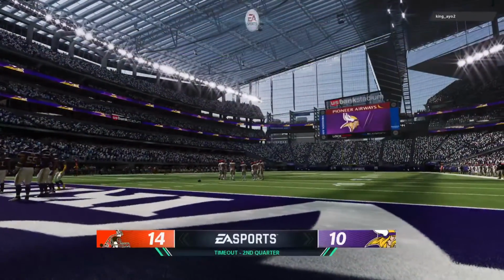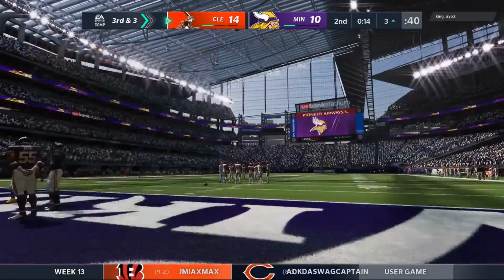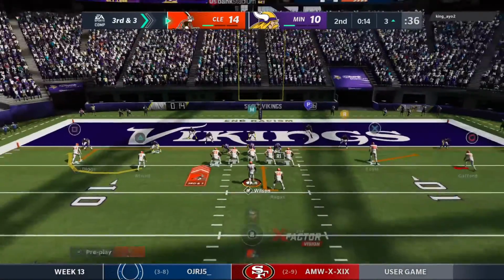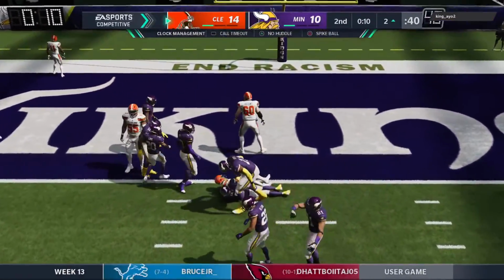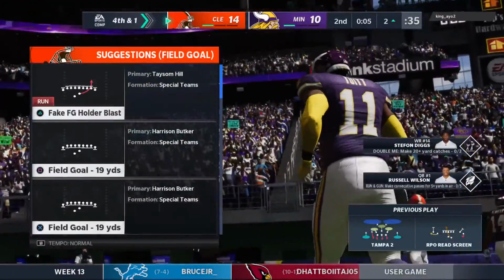Now the Vikings will use the second of their timeouts as they'll stop it with 14 seconds to go in this first half. An extra defender in the secondary for the Vikings here on third down. Wilson, he's going to keep it. And they're going to mark him down short, maybe by about a yard. He needed 3. He got 2.